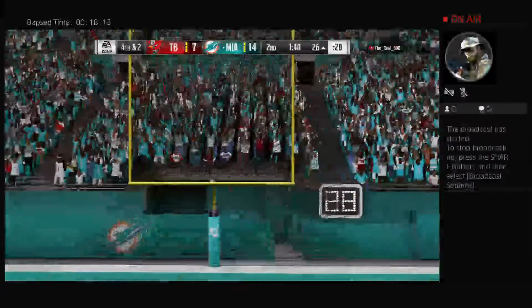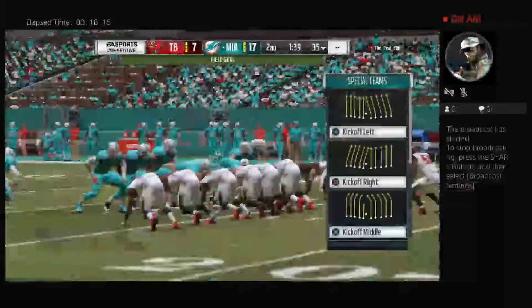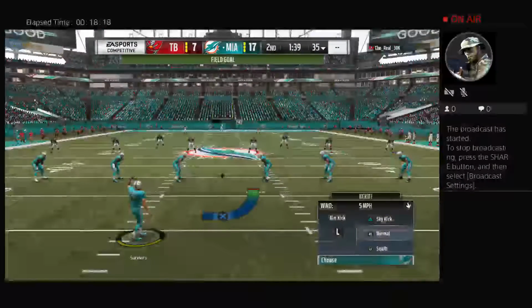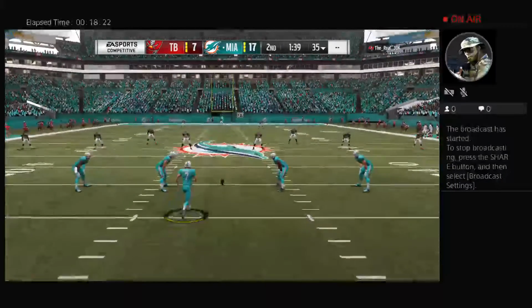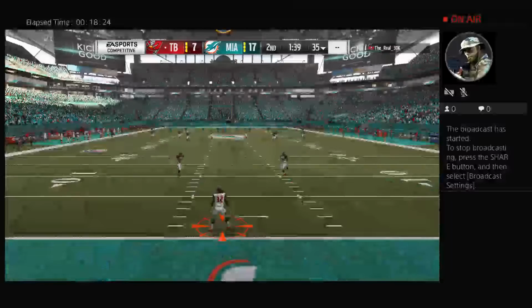The kick by Sanders is good. And they will move up by 10 now, 17-7. So a good snap, good hold, and right down the middle. Never in doubt. Just the way you used to hit them, Parton.